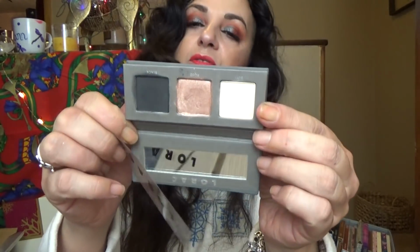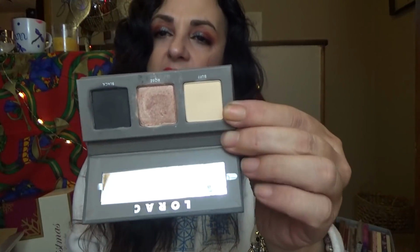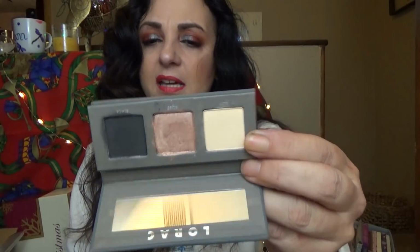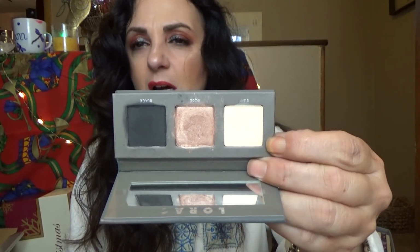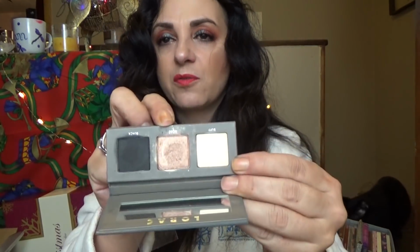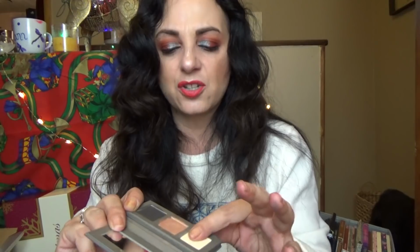Here's a cute little Lorac palette. I picked this up for like $5, I think, at the FabFitFun edit sale. It's really cute, but I just don't think you can get a full look out of it. I mean, you have the black to deepen up a corner. You have this that you can put over your lid, and you have this for your brow bone, but you don't have any kind of crease color. And I think you need at least a crease color.